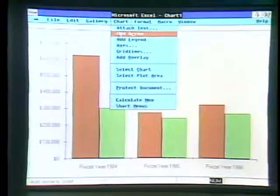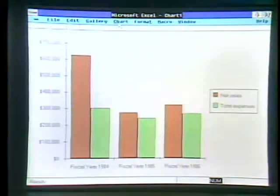Now, the formatting capability in Excel is also very sophisticated. We think that it had to be a good analytic product to compete with 1, 2, 3, and we worked hard on that, but we also worked hard on the presentation capabilities. So for example, I can take this chart and add a legend. Notice that Excel knows what that legend should say, and I can add an arrow and move it around.